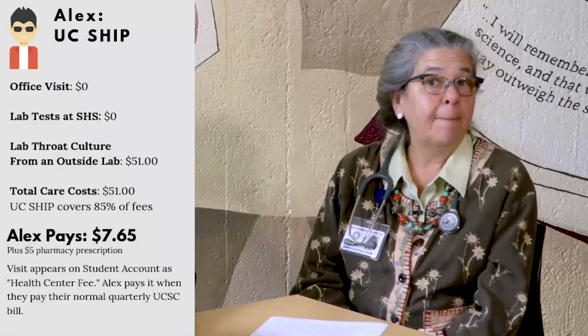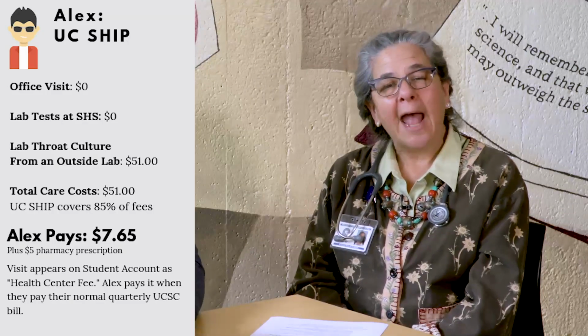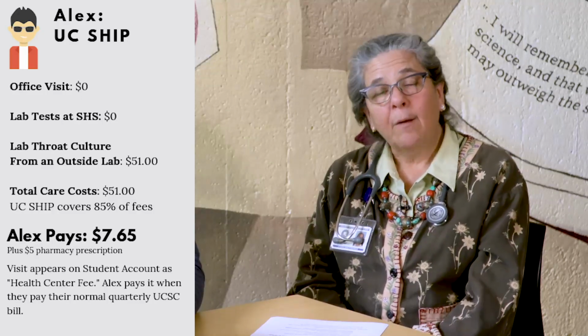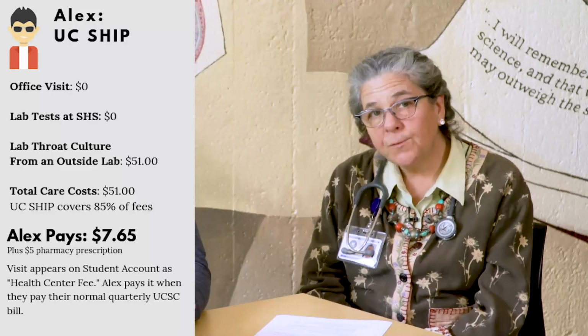So the first patient that comes to see us with a sore throat happens to have our UC SHIP insurance. With the UC SHIP insurance, we're their primary care provider. And as their primary care provider, the visit has no fees for the visit. Now, when they come to see me with that sore throat, I'm likely to do a throat culture, or maybe even a blood test or a mono spot. Those fees will be covered under their insurance plan, and therefore they will have no out-of-pocket expense if the tests are done here in the building.